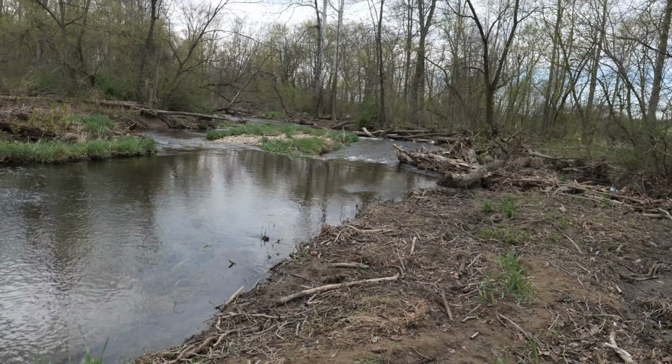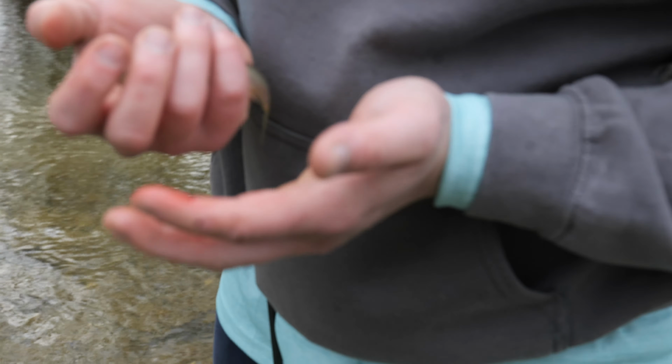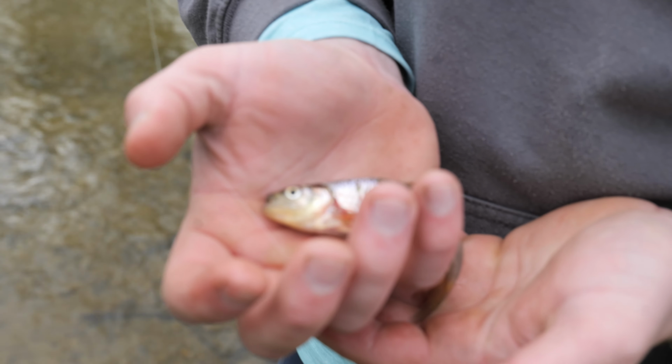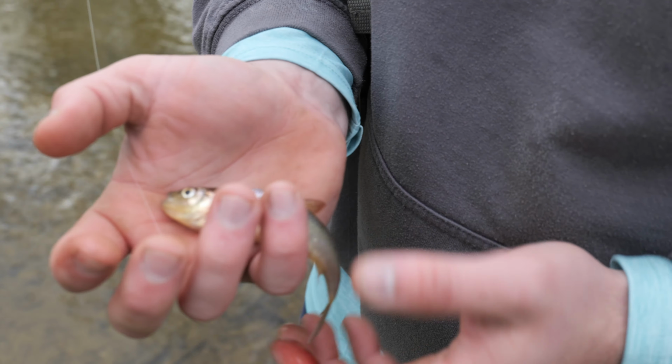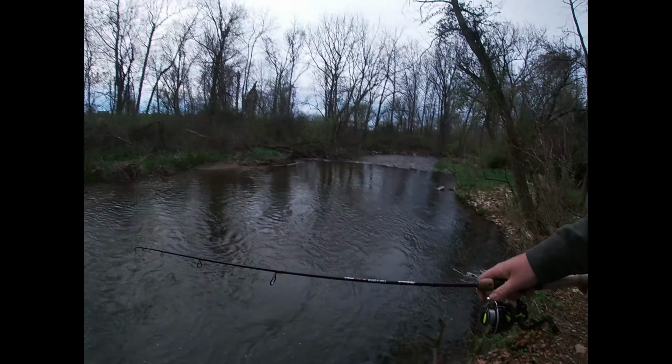Oh. Aiden just got the biggest one of the trip so far. Look at that monster. I snagged him pretty well. I'm sorry, buddy. Oh, come here. This will be some of it.